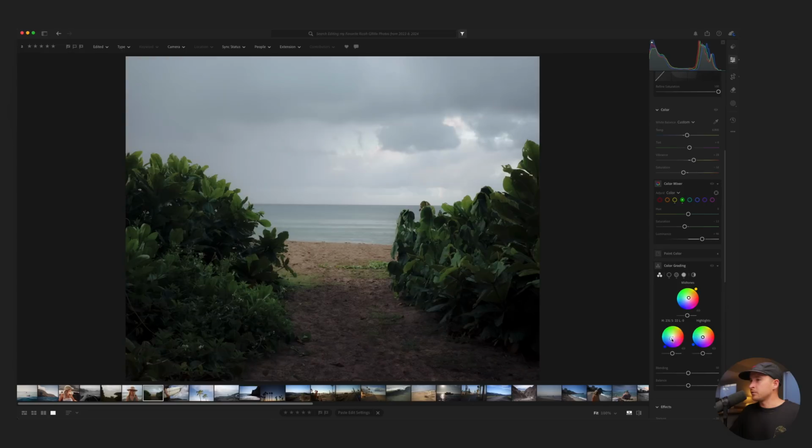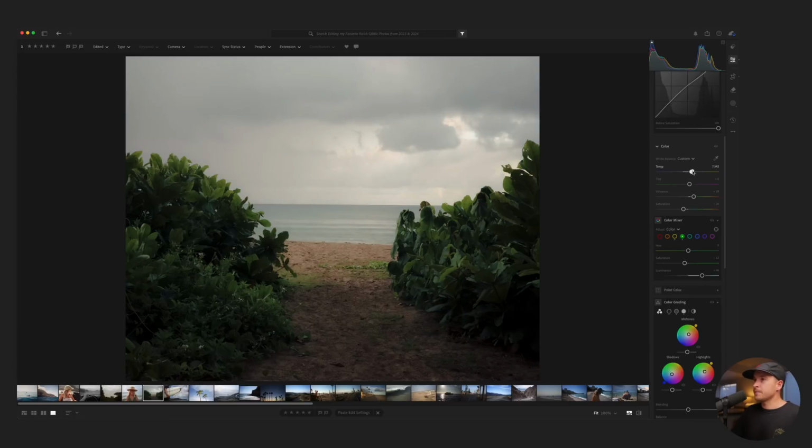For this one, I want to do blue-ish shadows and then go back to the warm highlights. Doing the blue shadows made it feel really stormy and gloomy, which it was stormy and gloomy. So maybe we'll just take the white balance up to offset that a little bit and then punch a little bit more orange in the midtones.